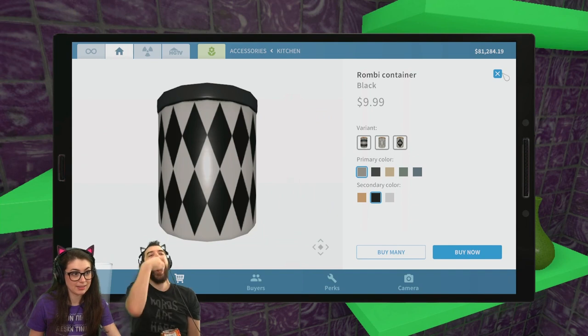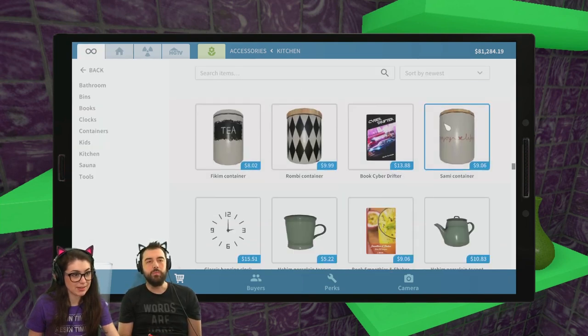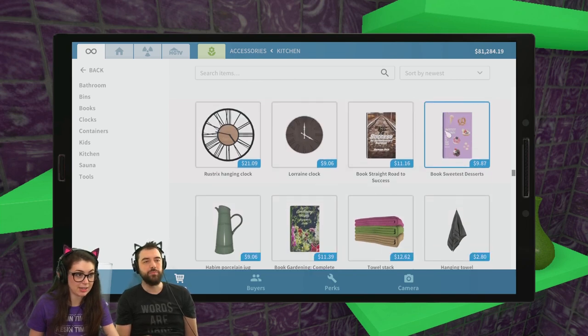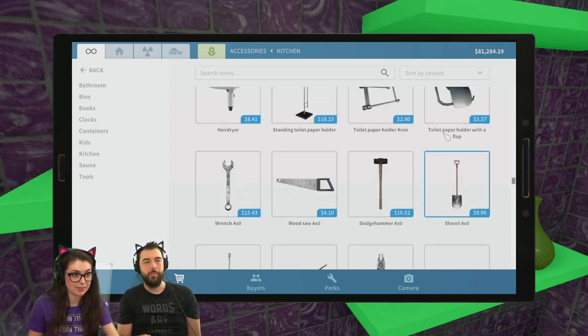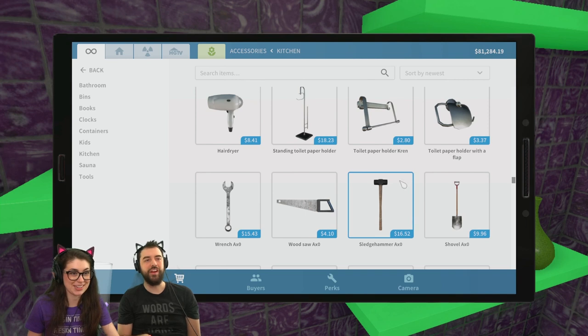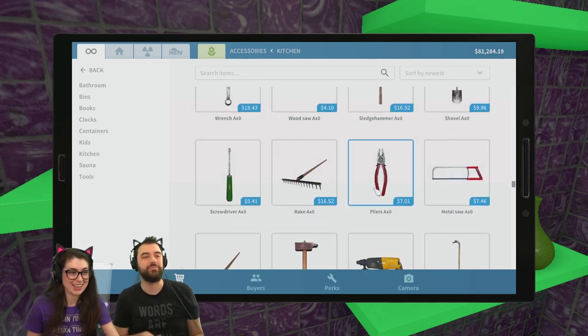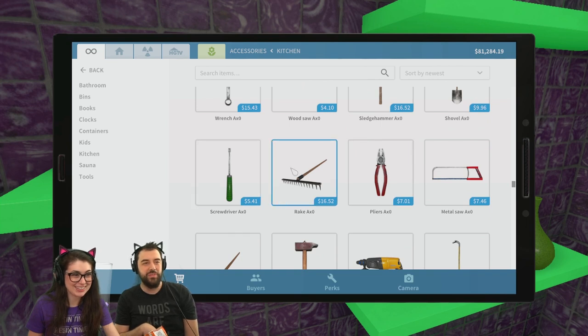Like, that's one of those things that wouldn't necessarily be creepy. You can make it creepier. Like, a clock can be creepy. Just rusty tools. A shovel in the corner. Pliers.